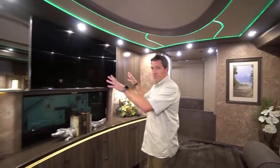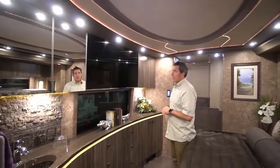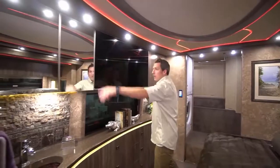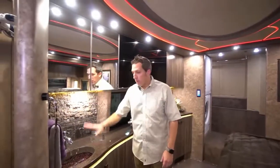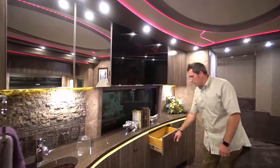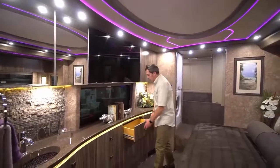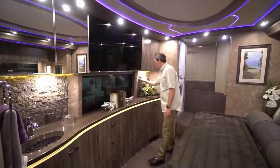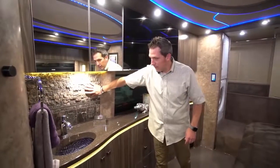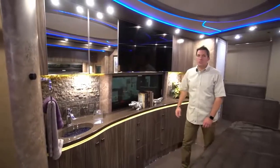50-inch Samsung. We put Samsungs throughout in a Marathon coach. This is a beautiful TV, and I really like how we did this. You've got cabinetry here, and you've got cabinetry here. This side is mirrored because you've got a sink right here. Lots of storage down here. Once again, bamboo dovetail drawers lined with the engineered leather on the inside. Beautiful backsplash rock work here. All of this is hand cut and hand done. When it comes to a Marathon coach, it's all about attention to detail.